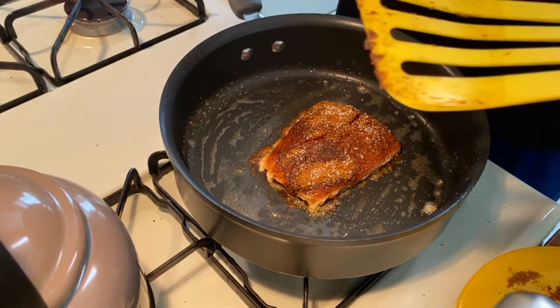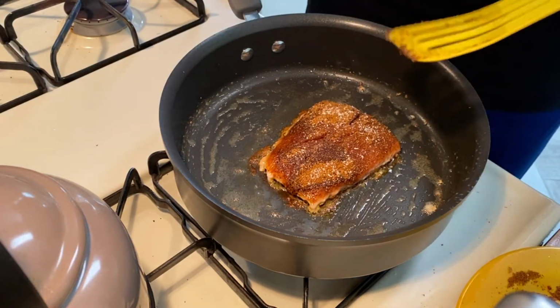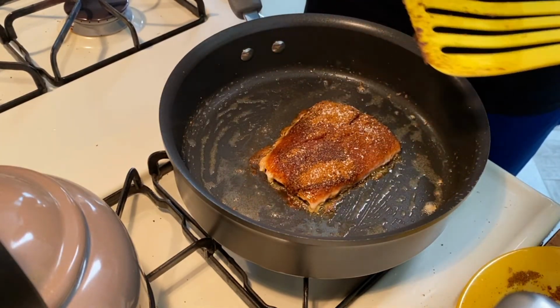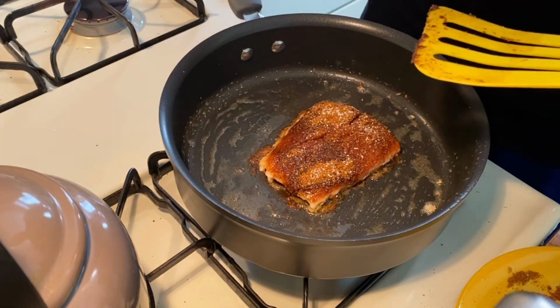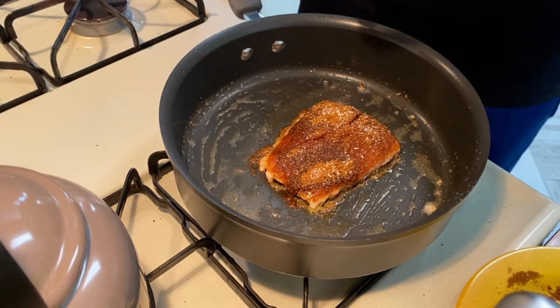So I always like making my salmon, or I use my fish spatula. Right now I'm using my silicone one since I have a nonstick pan. And with the ridges, it just makes sure that it picks it up ever so neatly. Because fish is so delicate, this will help make sure that I pick it up without causing a whole lot of damage to the meat.